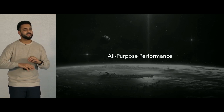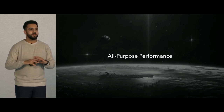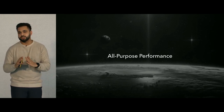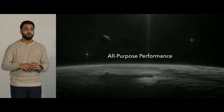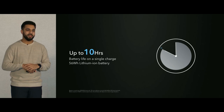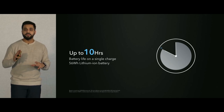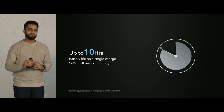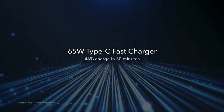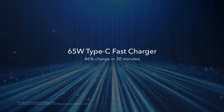So that's everything when it comes to performance. We all know it's a very important factor to take a look at when it comes to laptops and personal computers. But there's one other thing that I've mentioned previously, and that is also just as crucial, battery life. Now, with the MagicBook 14, you're actually getting up to 10 hours of battery life, and that's all on a single charge. All of this is supported by the 56 watt hour lithium ion battery. Speaking of which, that's gonna charge up to 46% in the first 30 minutes using a 65 watt Type-C fast charger that's in the box.